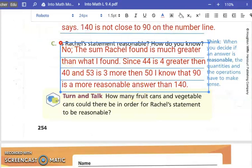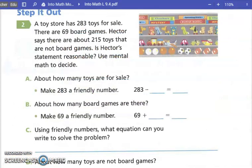If you're at home, please copy this. Go on to the Step It Out. A toy store has 283 toys for sale. There are 69 board games. Hector says that there are about 215 toys that are not board games. Is Hector's statement reasonable? Use mental math to decide. About how many toys are for sale?